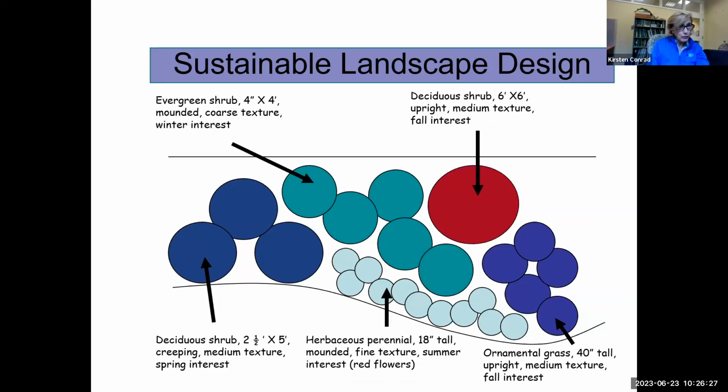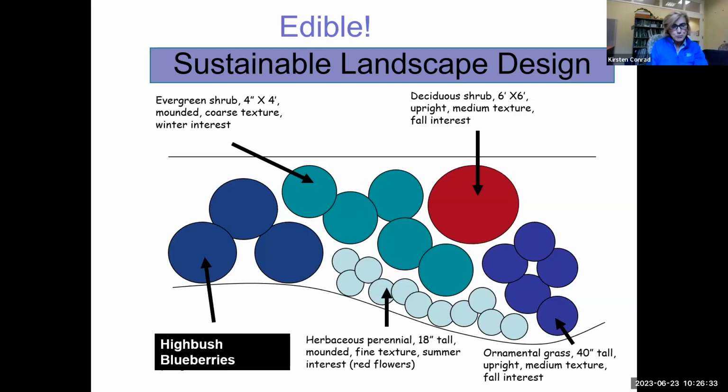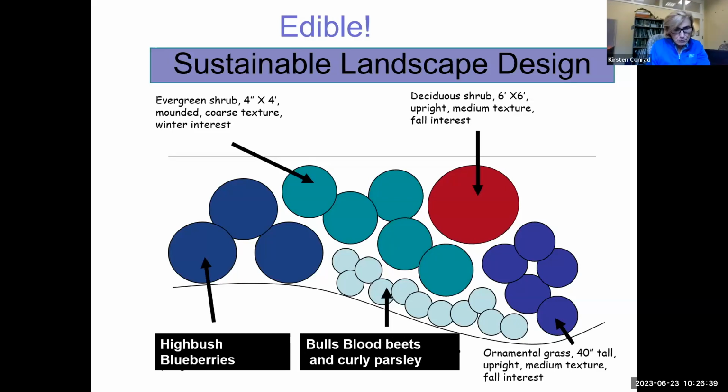Let's switch over to edibles. So let's have an edible landscape design. Highbush blueberries. What's going to take a herbaceous perennial? How about a mixture of bulls blood beets and curly parsley mixed together? Can you see it? Can you see the color? How about the ornamental grass? Well, you probably won't want 5 of them in that space, but asparagus or fennel would be very good there. Just don't let the fennel go to seed, because you will have a million fennel babies growing in your landscape.